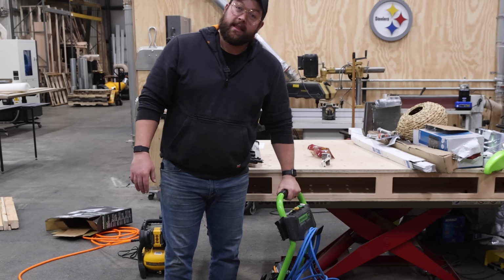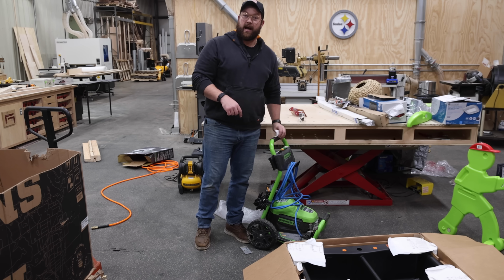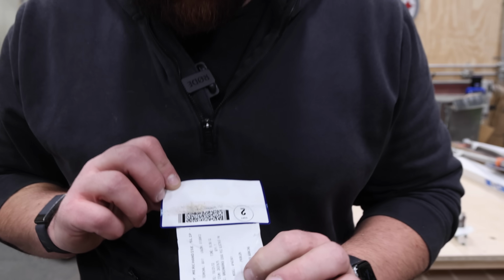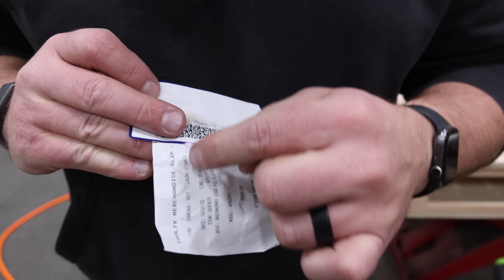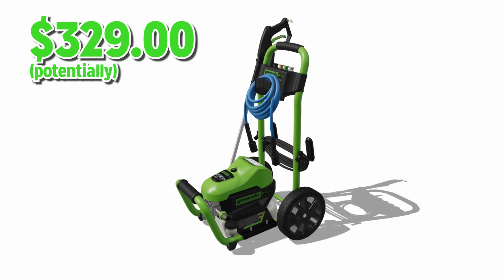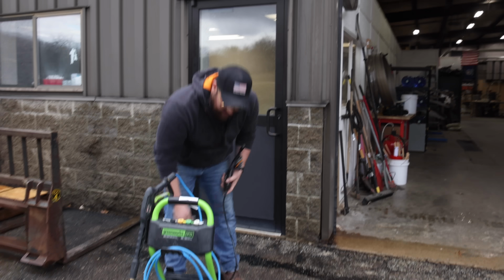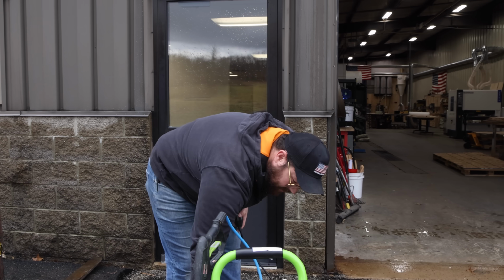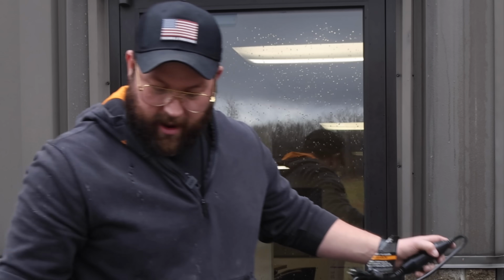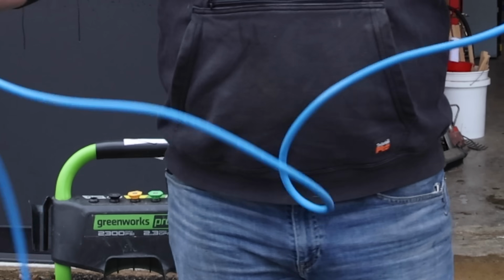Now, the last thing and the only reason I had my eye on this sucker was this pressure washer. It's got this beloved faulty merchandise sticker on it, which is beautiful. Merchandise slip. This is the highest ticket item in here, and it's a $329 pressure washer if it works. Let's fire it up. I sure hope that they just said it had problems and returned it, and it didn't actually have problems. Very weird to me though that Greenworks would supply a blue hose.